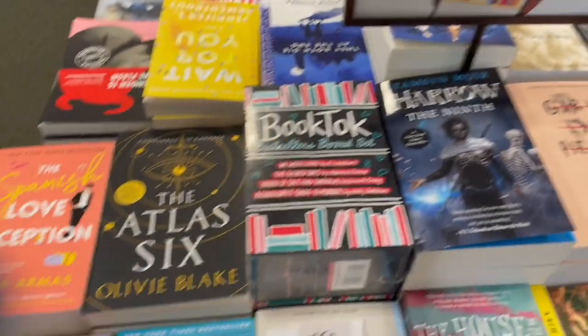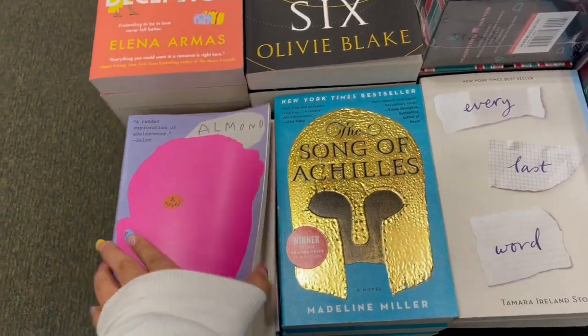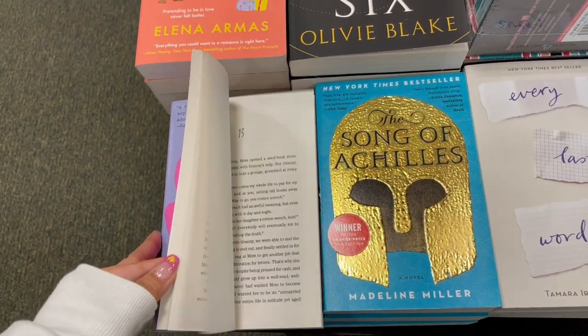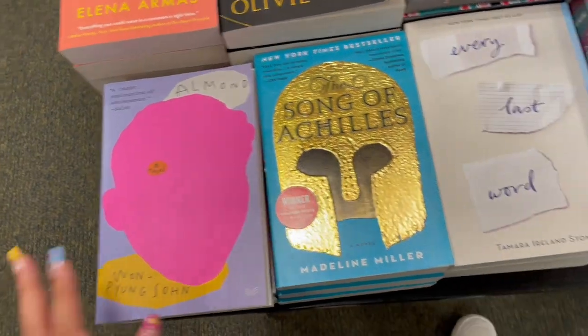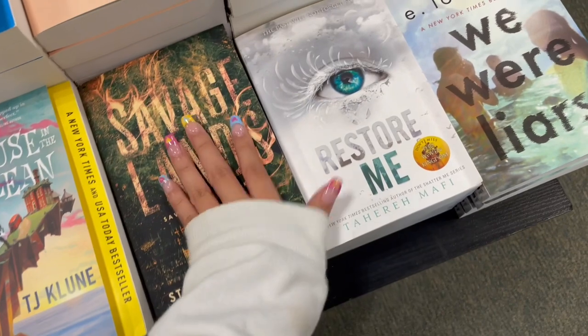Let's judge the book talk table. So, I have this book and I read part of it. I just need to finish it. It was one RM from BTS recommended. I have that book, The House in the Cerulean Sea.